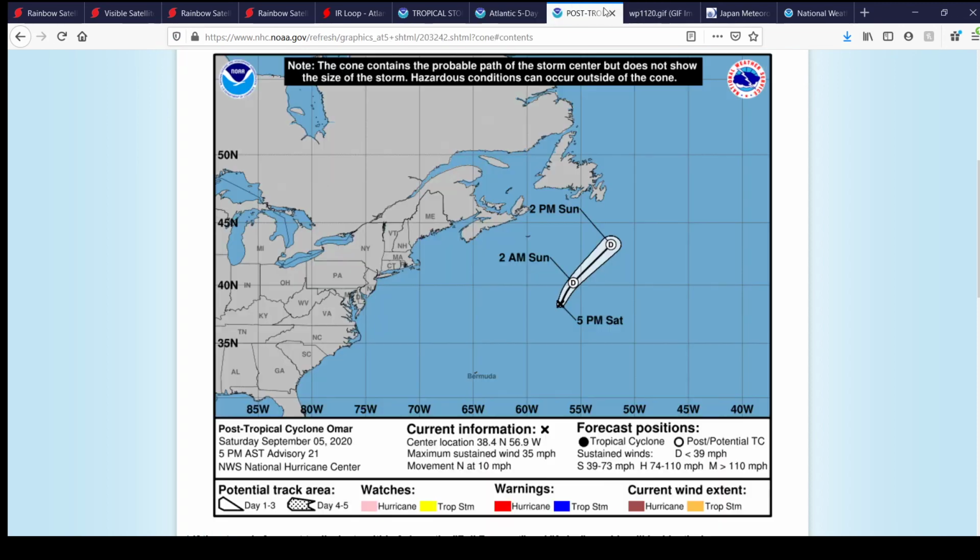Here's the forecast cone for Omar, the last forecast cone. I will say, looking at the latest IR imagery, stop the video right now and read this forecast cone if you want to, but I'm not going to read over it.